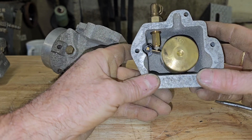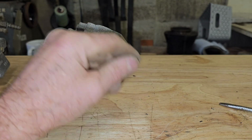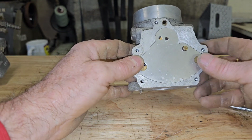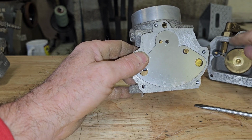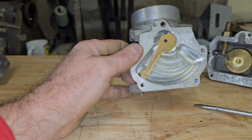So that's basically the same as any other carb. And then we have the rest of it. So this aluminium plate divides off the float chamber from this area, and this is where the magic happens.